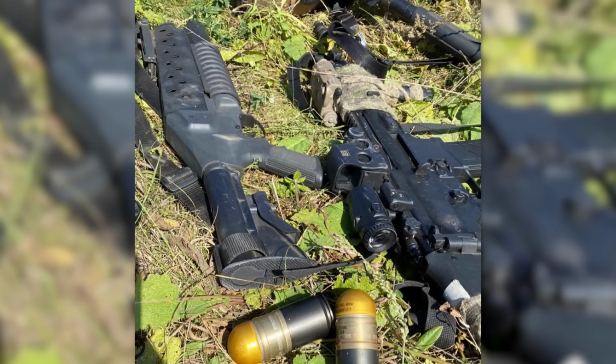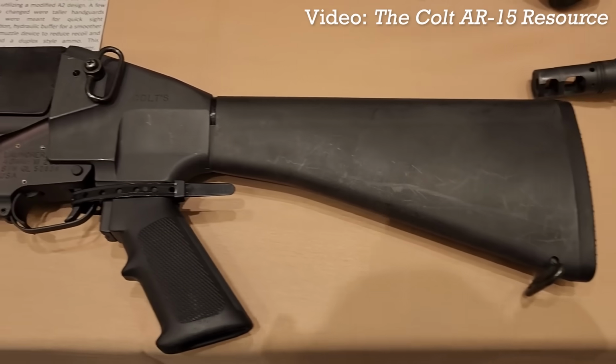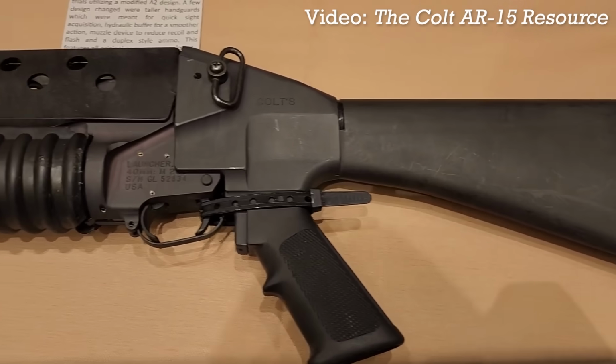The Colt chassis were reportedly made in both fixed stock and collapsing stock configurations. The one seen in Ukraine has a CAR-15 style adjustable collapsing stock. The chassis system takes a standard M203 underbarrel grenade launcher with a heat shield and provides a platform which can be shouldered.